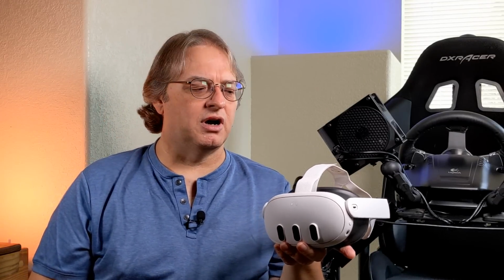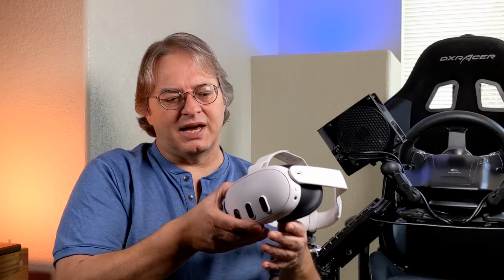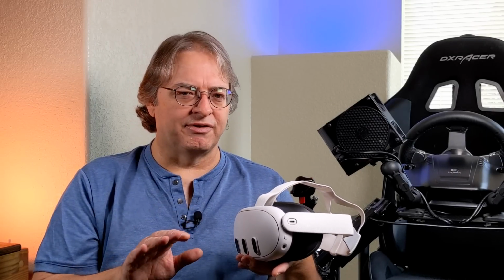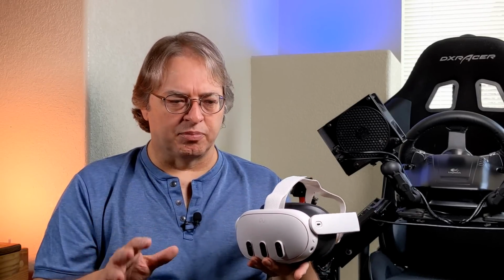But if you want to do PC VR, the way typically a headset works with PC VR is you have a DisplayPort input and you plug it in. And what that's basically doing is sending the video signal itself straight to the headset so it can display that on the screens. So this headset, and any headset that doesn't have a DisplayPort in it, does it a little differently to send the information from the computer to the headset. And it does it whether you're doing it over wireless, over the network, or even if you're plugging it in. The process is still the same.